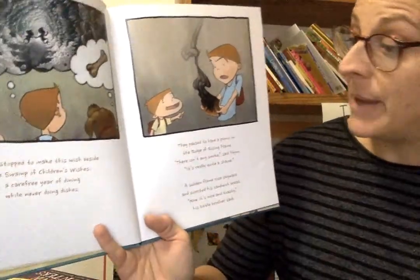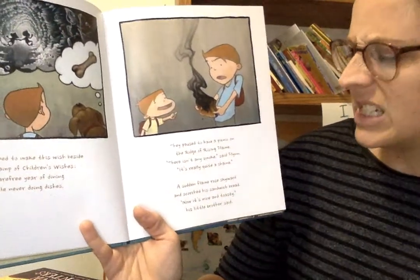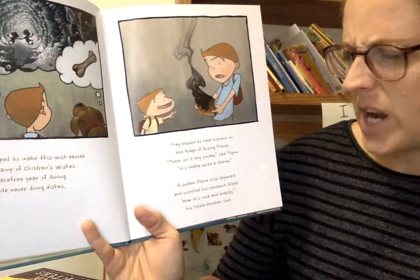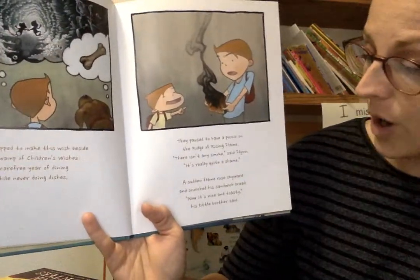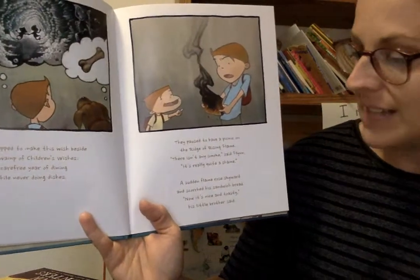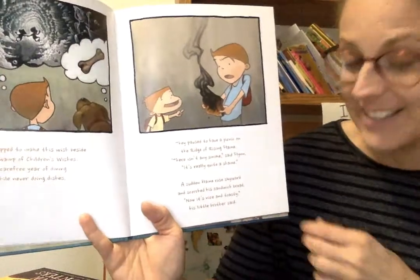They paused to have a picnic on the ridge of rising flame. There isn't any smoke, said Flynn. It's really quite a shame. A sudden flame rose skyward and scorched his sandwich bread. Now it's nice and toasty, his little brother said.